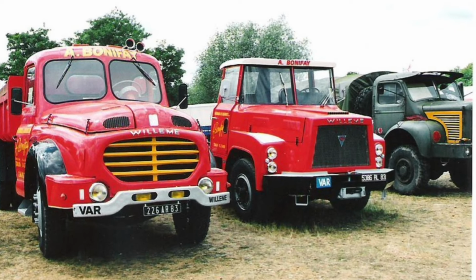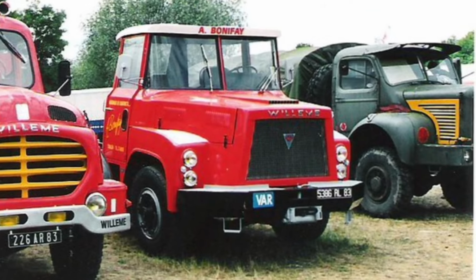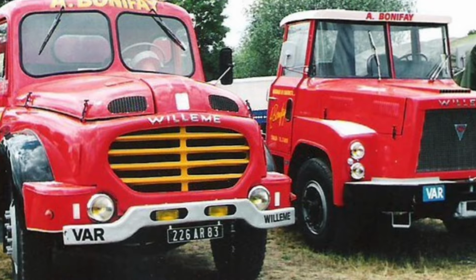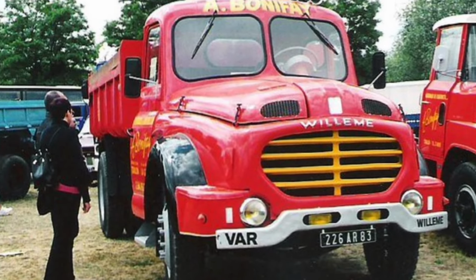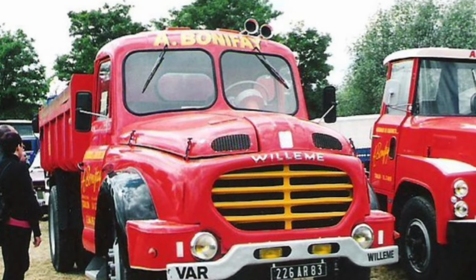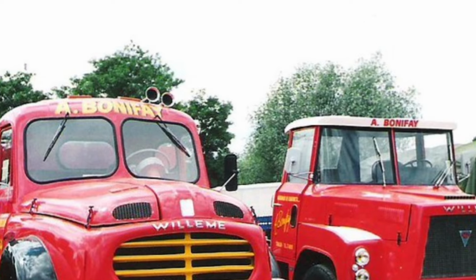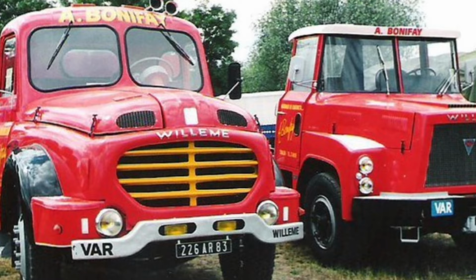loads over long distances, and it was often used in industrial and construction settings. Its fuel consumption was, predictably, not great, around 5 miles per gallon. However, for companies that needed raw power, the LC 610 was perfect. Willeme eventually went out of business in the 1970s, and with only a few LC 610s ever made, it's now considered a rare classic among truck collectors.